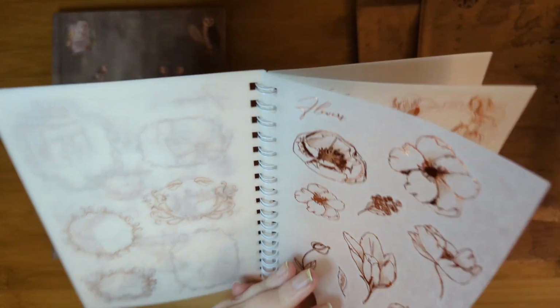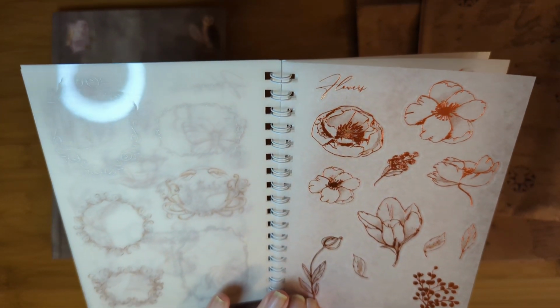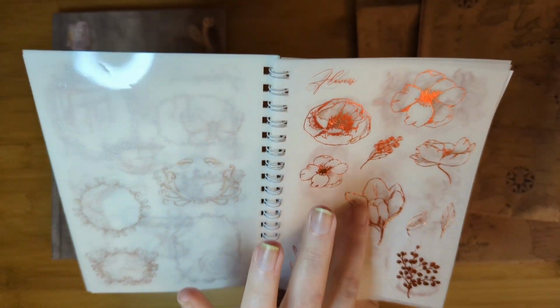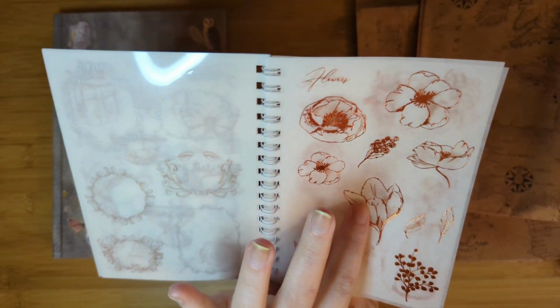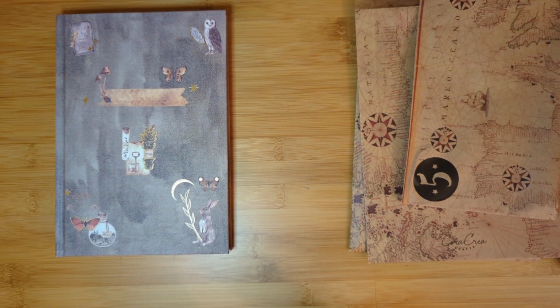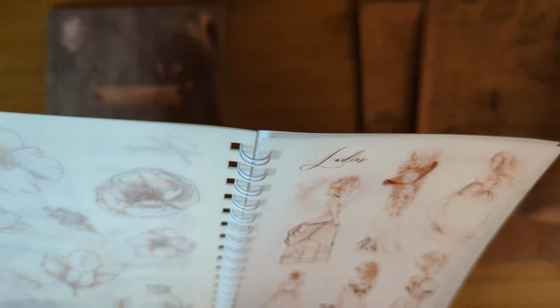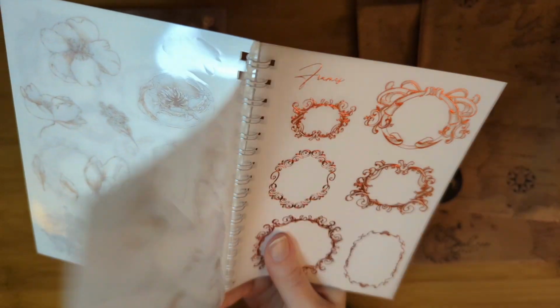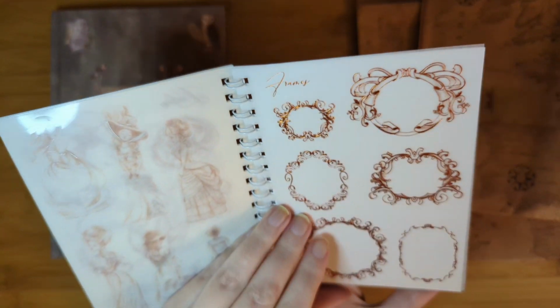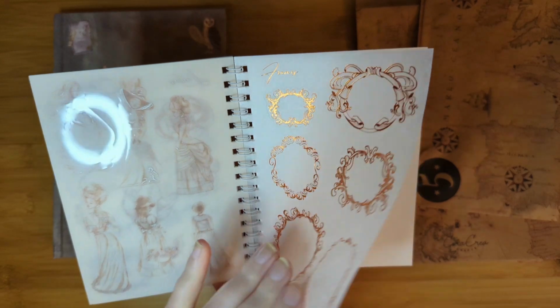Oh my goodness. Gold foiled flowers. That was a tongue twister, and I'm very proud of myself. Is that a tulip? I don't care. I'm going to call it a tulip. That is so pretty. Oh, and of course, I was waiting for some Victorian dresses, maybe. Is that what this is? Yep. Ladies in different Victorian age dresses, and some frames. Very pretty. You guys know I like to accent things in frames.